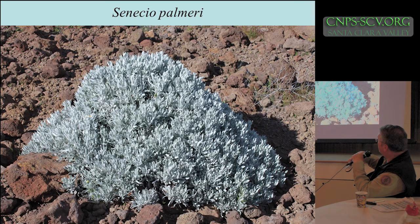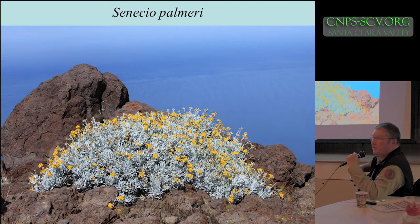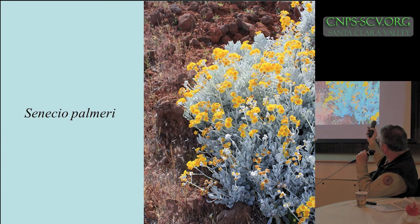That's the Senecio palmeri. That's it in bloom, up almost on the peak. And it does get snow here. It usually doesn't last that long, but so it's highly possible that seed collections from the high points may have a little bit of frost tolerance in them. And again, nice yellow daisy flowers. It's a very pretty thing.